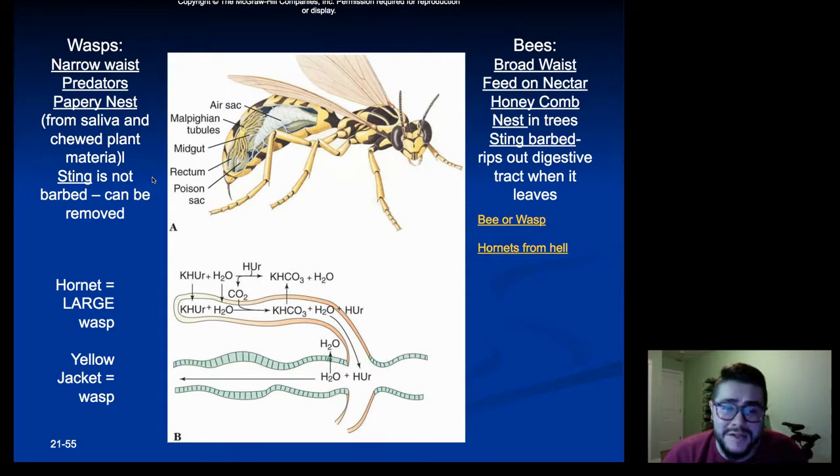while a wasp's sting is not barbed. It can be removed, but generally it's ejected by that wasp. And it can sting several times. Oftentimes there's a poisonous liquid that is dispelled with the sting. Some common names like hornets and yellow jackets are all just different types of wasps. Generally, a hornet is like a really large wasp. A yellow jacket is just a specific species of wasp.